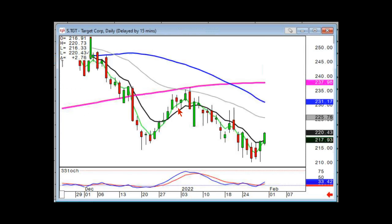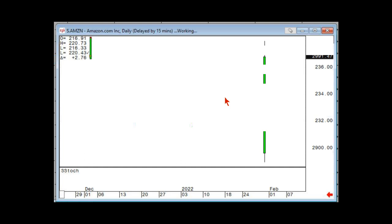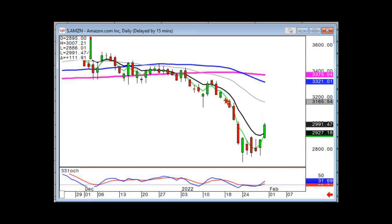Target, you could be buying this one. Still not. There's better charts out there. It's probably going to go positive, but again, you don't have anything that's showing you a strong reversal. Amazon was a good chart today. Did I skip Amazon? No. So you could be buying this one.